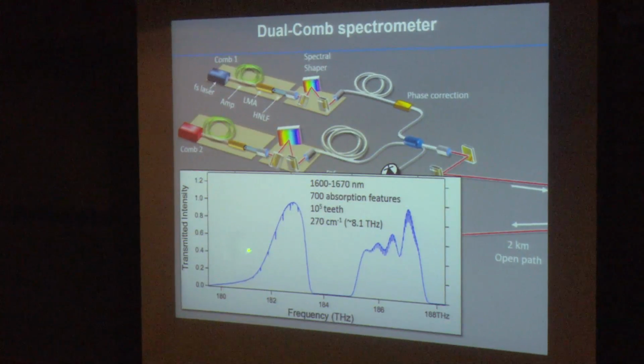The signal, the gas absorption we're looking at, and there's 700 different absorption features here, are these little fuzzes. This isn't noise, so that's a dip, that's a dip. Even in here, the little dips, this is the CO2 band. Here's another, the P and R bands of the CO2. And you can't really appreciate this, but there are really 100,000 comb teeth in here. So there's a whole bunch of spectral data points. And it covers about 8 terahertz. So basically, we take this and we fit out the overall shape of the spectrum, and then you just fit these little dips to get the gas concentration.